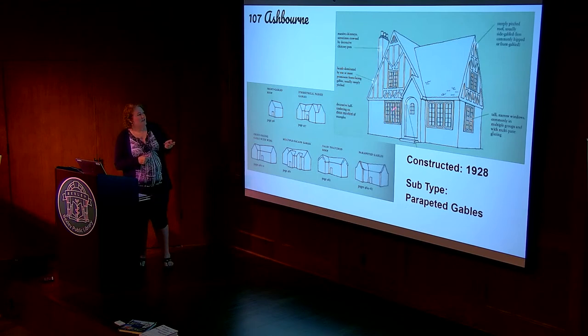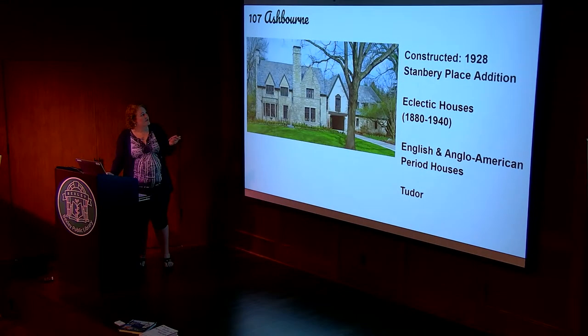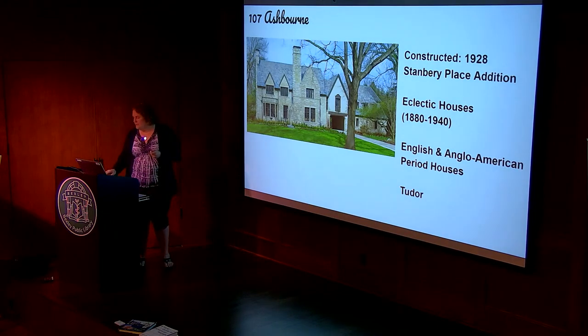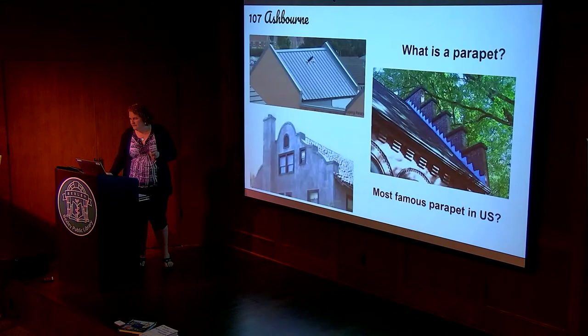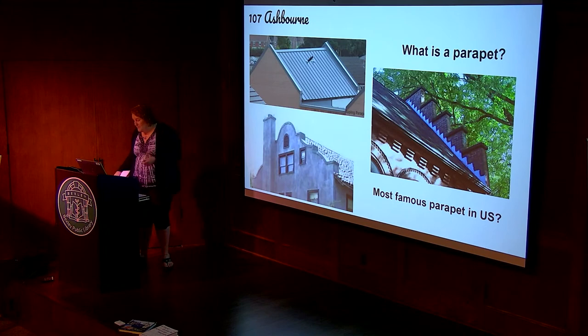We have this house is called a subtype parapeted gables. Again, a great term to talk about. And let me go back to the house. If you can see this right here, the front face of the wall sticks above the roof line. So what is a parapet, you ask? A parapet is a barrier that is an upward extension of a wall at the edge of a roof.